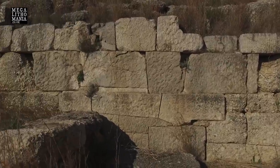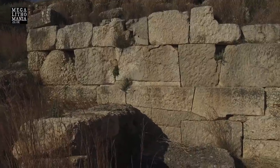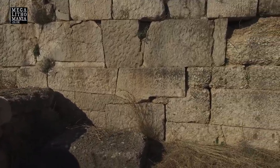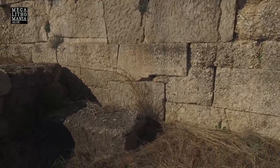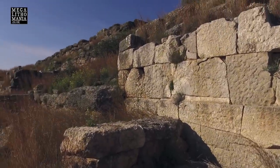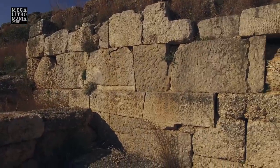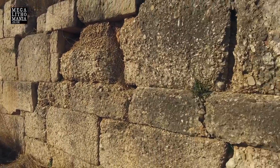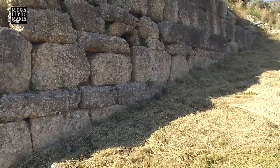And here we have polygonal masonry. Wow. So we have everything here, pretty much. Look at this. We have precise polygonal masonry. So up the top there, we have the mega cyclopean blocks. Down here, quite large pieces still, we have another platform with very intricate polygonal masonry, which we'll have a proper look at in a moment. Round here, it's quite badly weathered.